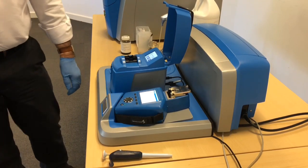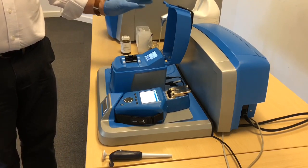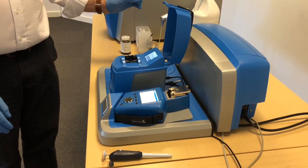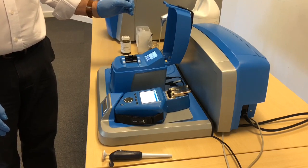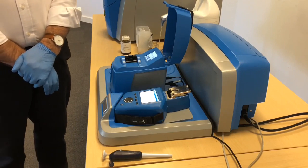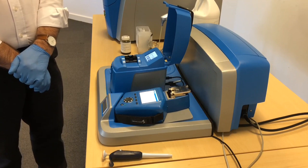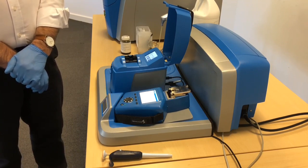There we go. So that will flush the flow cell until it detects a minimum amount of particles in that flow cell. That is editable, you can change that. How long it takes depends on how dirty the sample was that you just put through. If it's a fairly clean sample, the flushing cycle is quite quick.